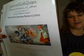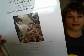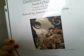Okay, that concludes that section of it. A couple other Jasmine Beckett Griffith. Poissons volants la Carrefour. And I just love that. It just reminds me of a little mermaid peeking out with all the fish there. It's so cute. And then this one, I love octopus. They're so fun to draw and paint. So, yeah, that one had to come live with me.